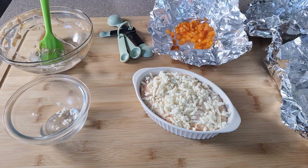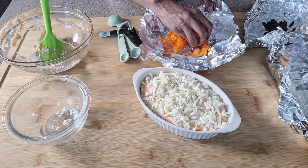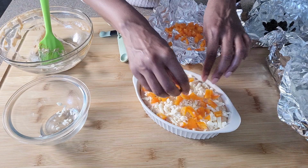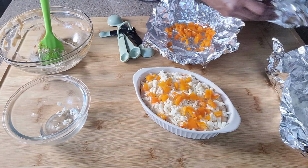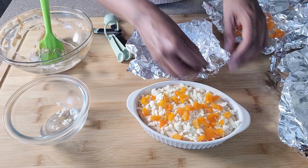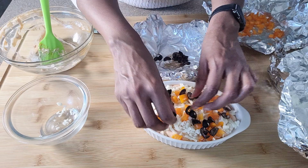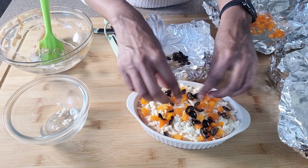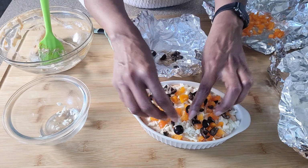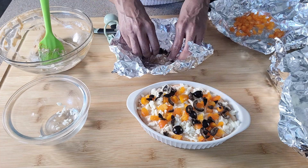Now we're going to add the rest of our toppings. I'm not going to add any more onions, so I'm just going to go in with these colorful peppers. All right, and then last are our black olives. Add these around. To be honest with you, I don't know if I was supposed to save any of that sauce for the top, but this is my recipe, so we're going to do it my way. It should work out fine.